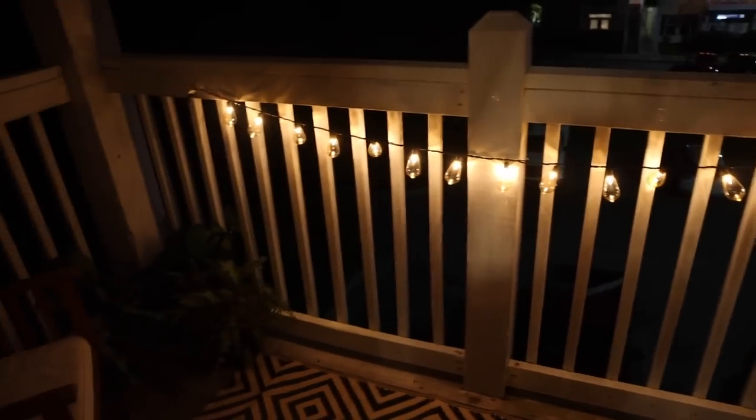So I'll show you how they look. They don't go all the way across from one end to the other, but I still think that it looks okay. And at night when they're gonna be lit up, I don't really think you can tell. That's how they look. I think it looks fine. There's the rug and the chairs.